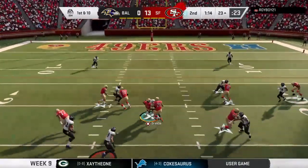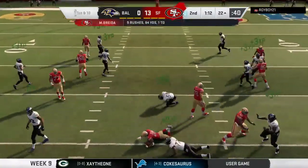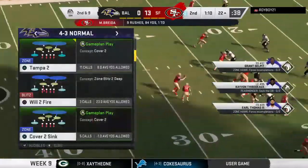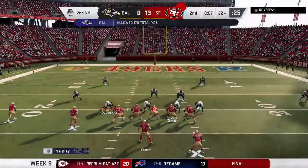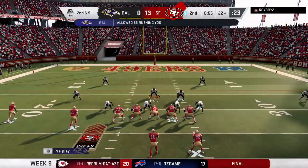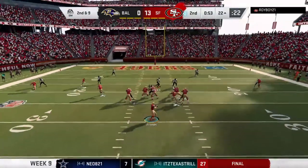Out of the shotgun, Breida. Just a yard on the pickup there, and it'll bring up a 2nd and 9. Doubling this guy has to be a priority before moving up to the next level, because the big fella just ate that one alive, just stuffed it.